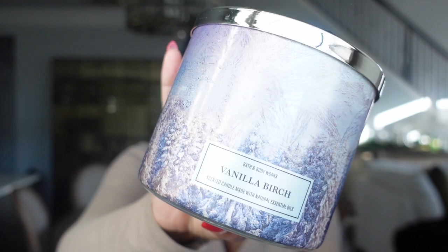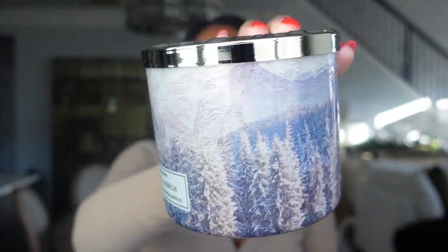So this first one is Vanilla Birch. Y'all know this is my favorite candle from Bath & Body Works. This is just the winter packaging. I just feel empty without this candle. Every time I don't have it, I feel like I'm missing out. So Vanilla Birch is very fresh vanilla. It's not too intense of a vanilla.